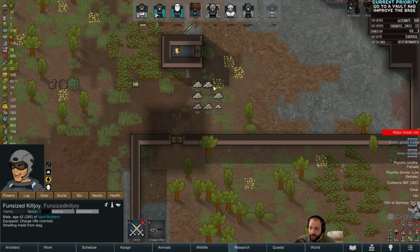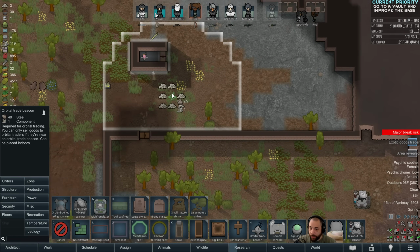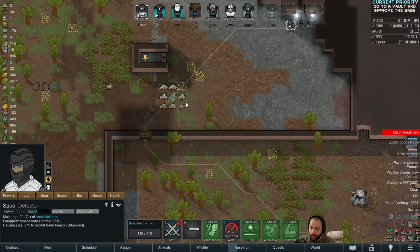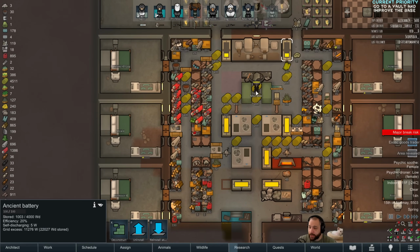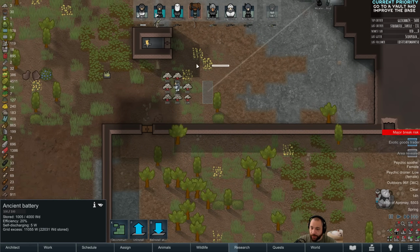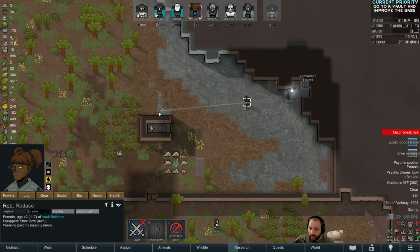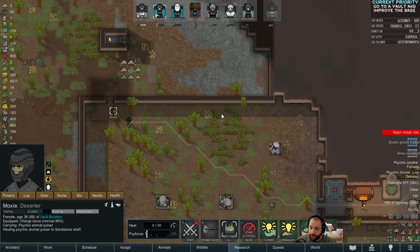So if that's the case, let's build another orbital trade beacon real quick. Leaving this silver here and moving a temporary battery to power up this orbital trade beacon so that we can use the silver that's in this area rather than having to haul it. I could caravan haul it, but this is going to be easier.